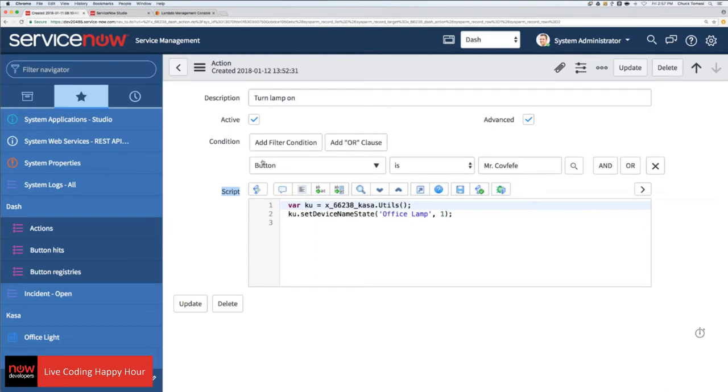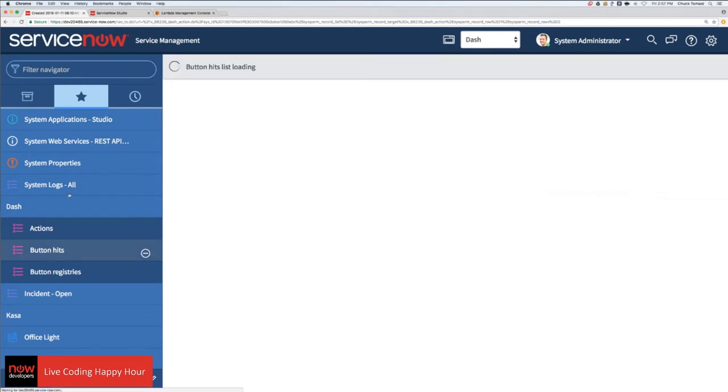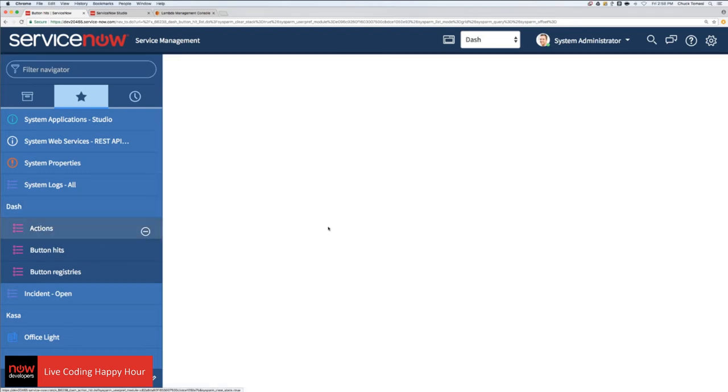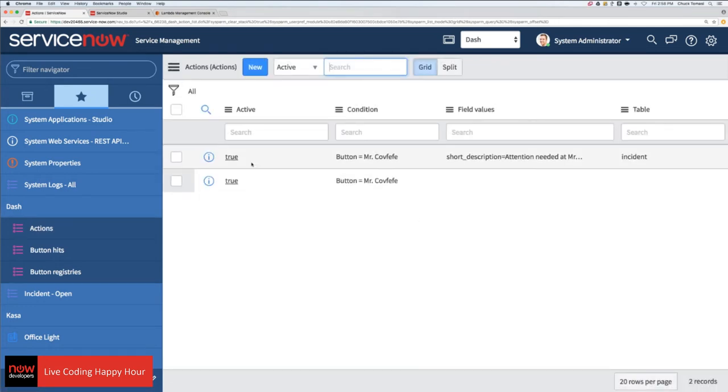In theory, we should match this condition. Button is Mr. Kofefe, and run this script asynchronously. Fingers crossed. Let's go to the hits table just to see if we get the hit. We have system logs all at the ready on my favorites. Let's see what happens. I didn't say single click. I got to change that action. It's not smart enough yet. Because I'd like single click to turn the light on, double click to turn the light off. You know what I mean.